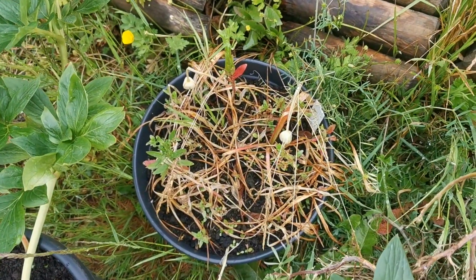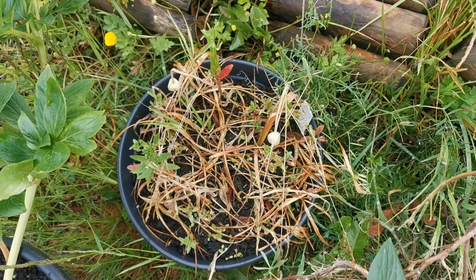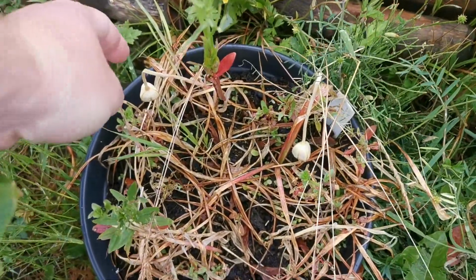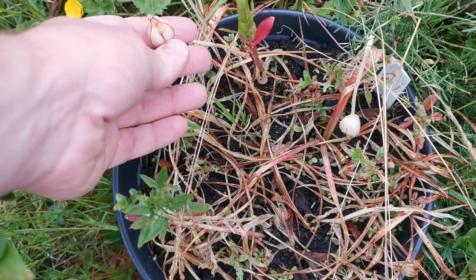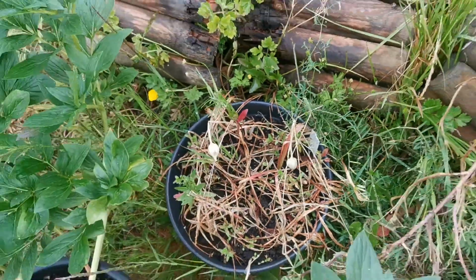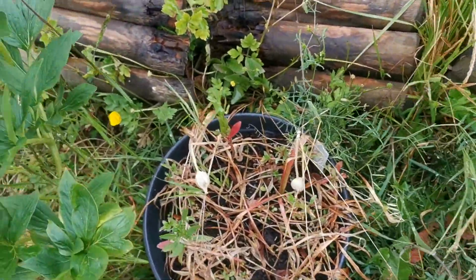Today, 18th of June, I'll show you around some seed pods developing in the plants I have in my allotment. Here I start with the flax-leafed tulip, the Tulipa linifolia, and as you can see I have two nice seed pods developing. I'm really glad about it because the Tulipa linifolia is one of my favorite tulips.